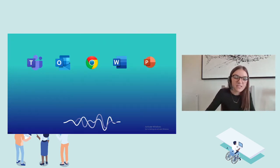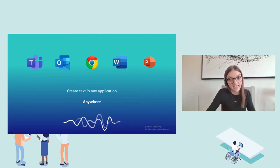So these are just some of the applications you can use Dragon in. I mean, we use these all day, every day, don't we? Especially Teams. But you can use them anywhere, and you can use your voice, of course. Those auto texts and those commands can be used in here. You can set up commands on Microsoft Teams to say, unmute me, share my screen, hide my video, or you can customize it however you see fit. So the idea is to create text in any application, anywhere, hence the name.